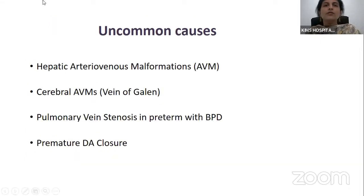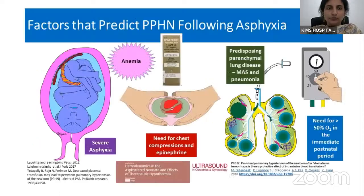Other uncommon causes of PPHN are hepatic AV malformations, cerebral AV malformations, or vein of Galen malformations, pulmonary vein stenosis, which is seen in premature babies with severe BPD, and premature ductus arteriosus closure.